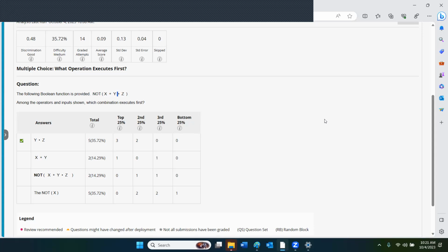I would suggest when you see stuff like this, it's a good practice to have a pen and paper handy so that you can draw a quick diagram. So part of this is to use the tools we've been using. If you're given a diagram, then figure out the Boolean function and then work the truth table, right? But it says among the operators and inputs shown, which combination executes first?